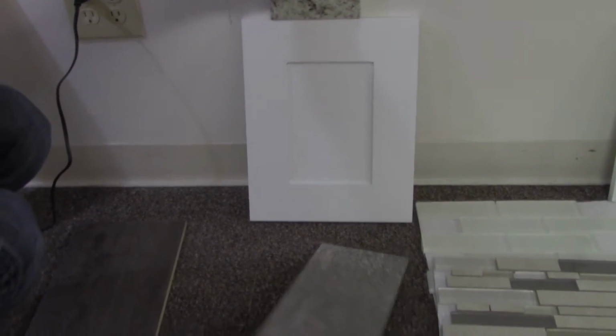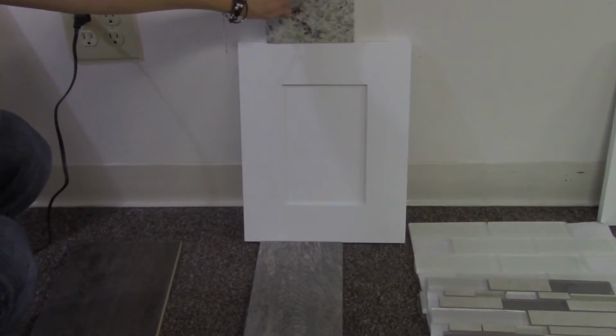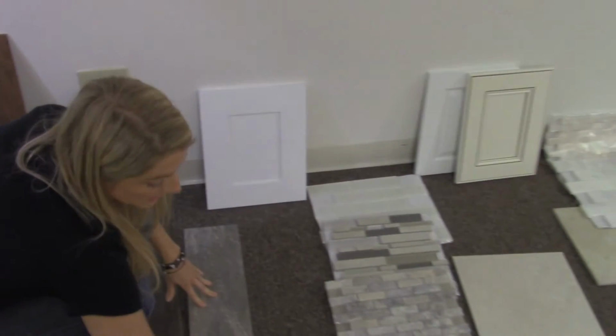Even this piece is a little bit dark for a dark space. I would go even a little bit lighter than that. Okay, so step number 4 is create contrast.